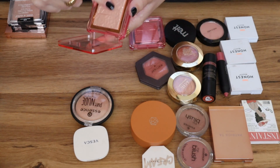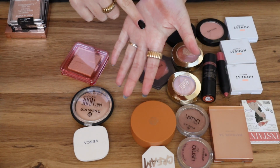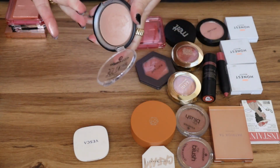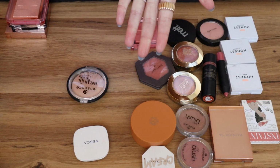I recently picked up this Nabla Skin Glazing Powder in the shade Privilege. This is the peachy one. And even that one looks kind of different. I will keep that one. This next one is the Essence Pure Nude.